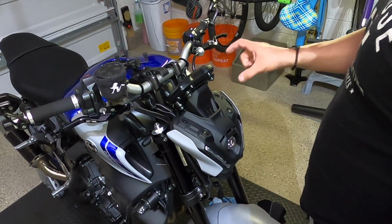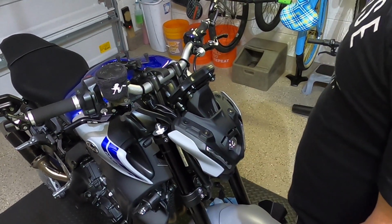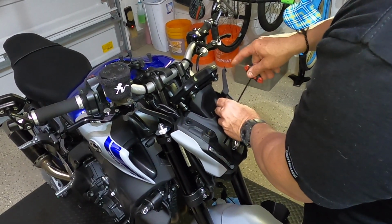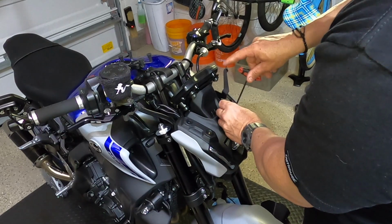Next thing we're gonna do is install the brackets one side at a time. All right guys, they do provide 4 screws. This is a 4mm screw here, so just go ahead and get your T-handle, 4mm.